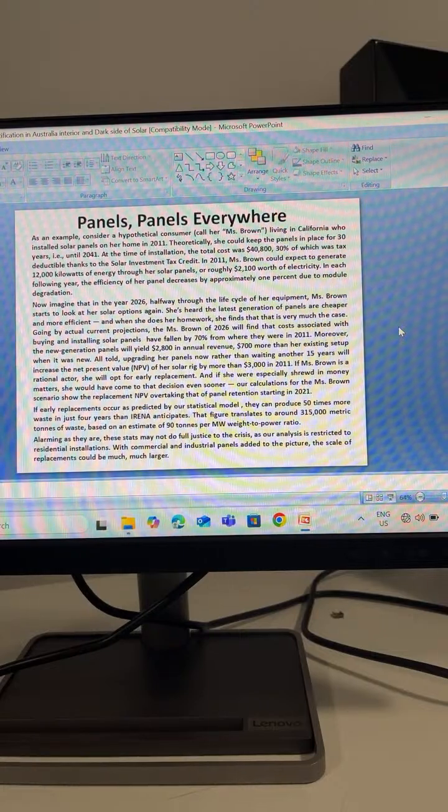As an example, consider a hypothetical consumer. Call her Miss Brown, living in California, who installed solar panels on her home in 2011. Theoretically, she could keep the panels in place for 30 years, that is until 2041.